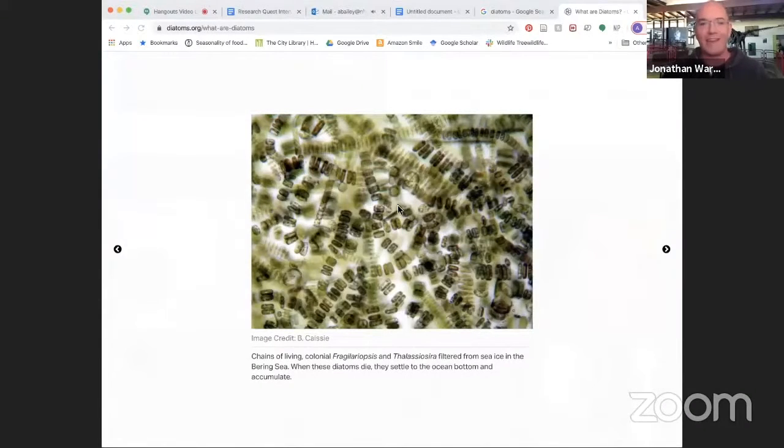By looking at what different species occur at what time frame, you can get an idea of what environmental conditions were like, and then we can use that to track things like changes to temperature or nutrients or salinity or pollution or just a huge number of different factors through time.